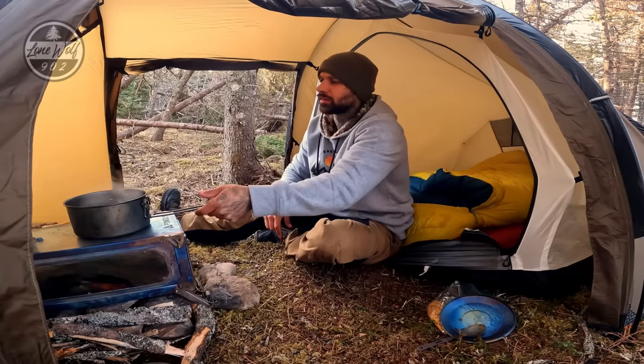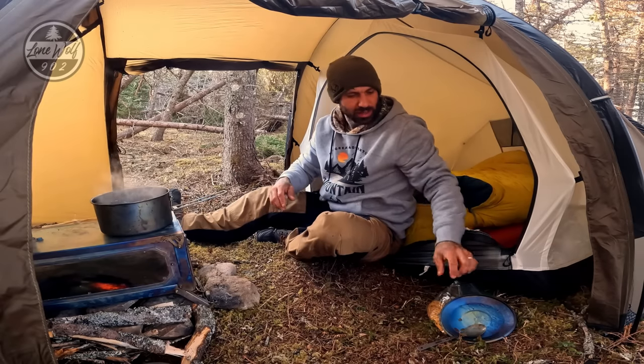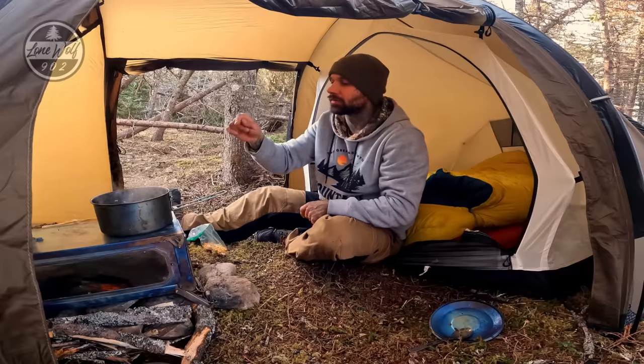What I've got inside of the pot is sausages with rice and some Italian seasoning. I do have some Indian style snacks right here, which have all kinds of spices on them, which are gonna be excellent mixed in there.